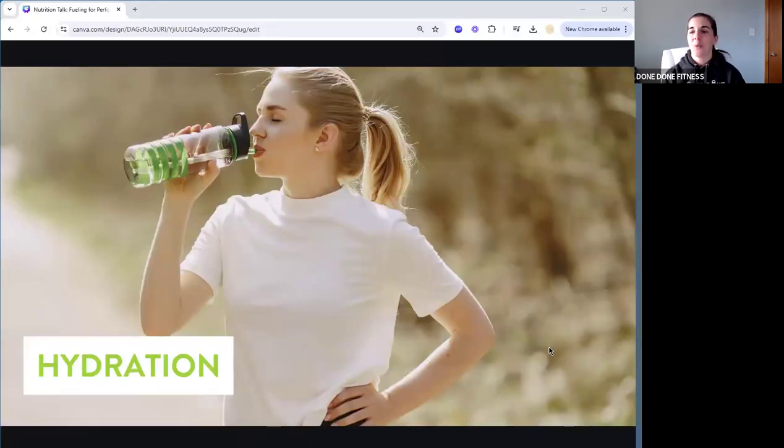Speaking of hydration, we know that this also plays a vital role in the importance of fueling for activities. Dehydration can negatively impact your workout by up to 20%. So water and electrolytes are fundamental for maintaining fluid balance and preventing dehydration, which can significantly impact performance.